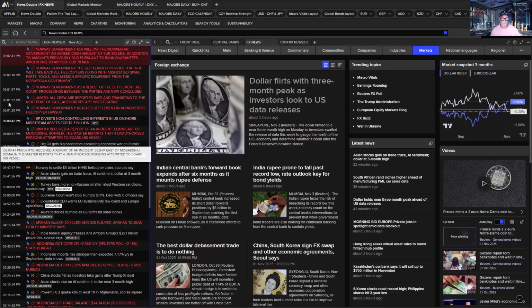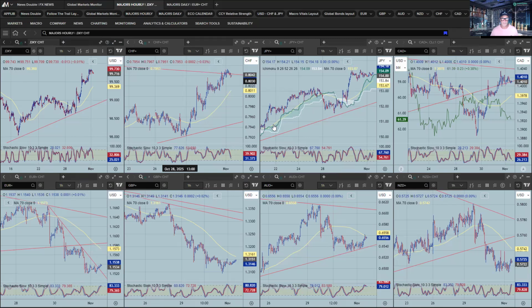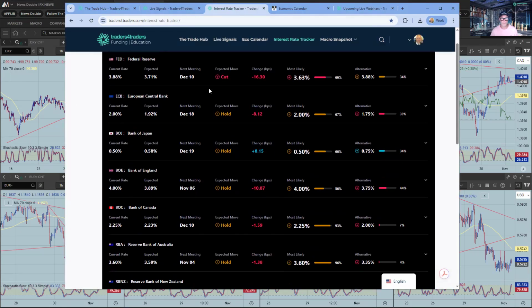And the unfortunate thing for us is it looks like there's not going to be any non-farm payrolls this Friday. They're government numbers. But there are some private numbers coming up, and we need to work out exactly what's going on. And if I just come back to those charts, well, actually, let me just come back to the interest rate probability page.